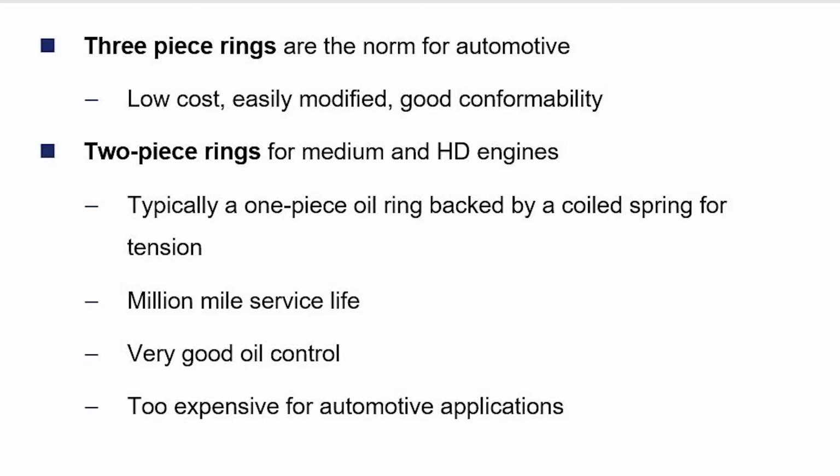For automotive, again, passenger cars and light trucks, three-piece oil rings are the norm. And primarily because they're cheap, they don't cost very much to make. And as you all know, with automotive customers, the Fords and Chryslers and Nissans of the world, pennies drive this business. So a three-piece ring is cheap to make.